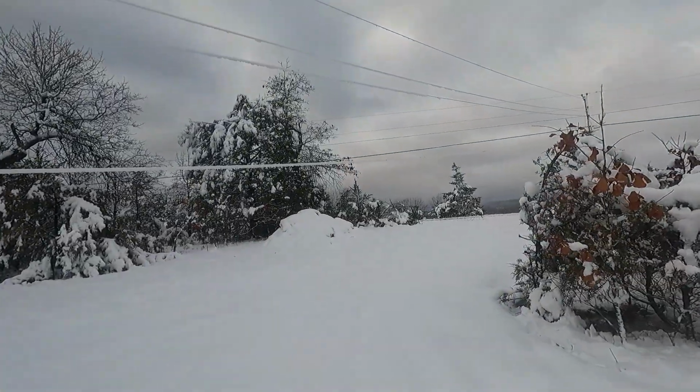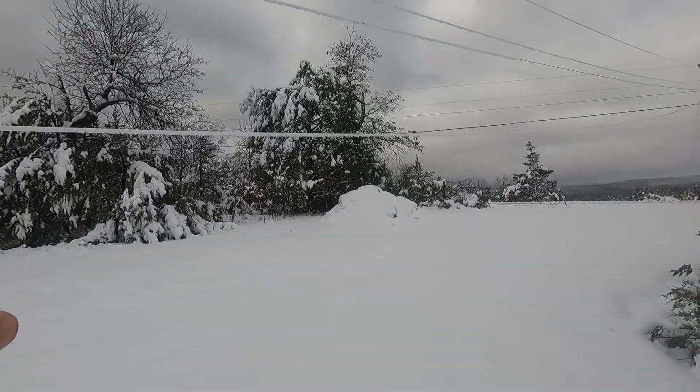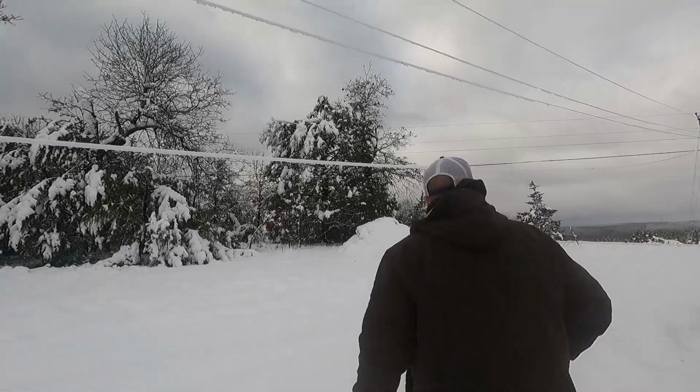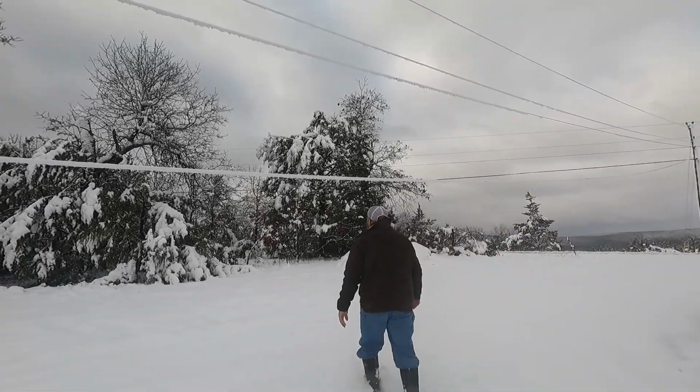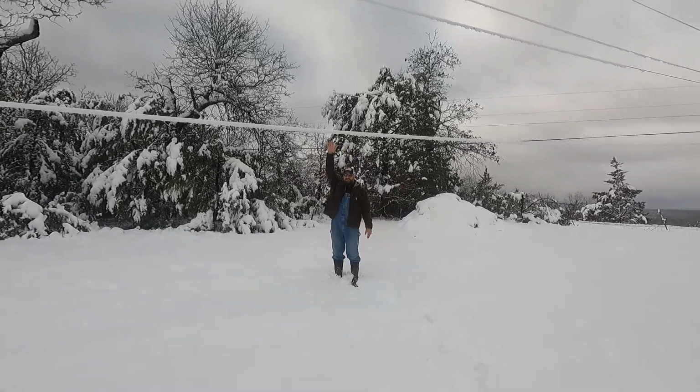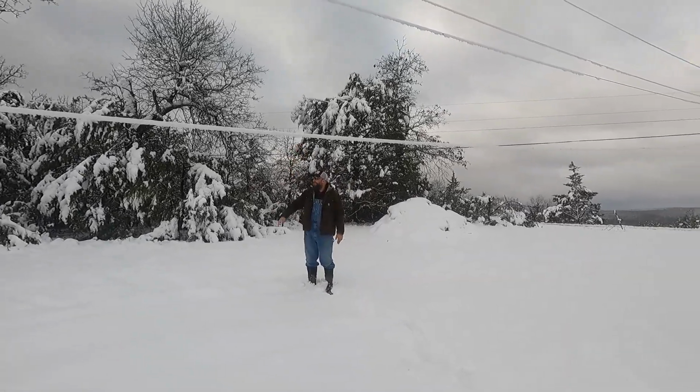But I mean, it's enough that I could jump up here. Hold this. I'm not. Don't electrocute yourself. This is just the ground wire. Well, you think it's the ground wire. That's how low this is.